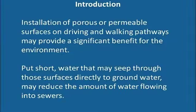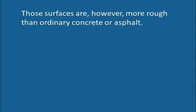Introduction. Installation of porous or permeable surfaces on driving and walking pathways may provide a significant benefit for the environment. Put short, water that may seep through those surfaces directly to groundwater may reduce the amount of water flowing into sewers. Those surfaces are, however, more rough than ordinary concrete or asphalt.